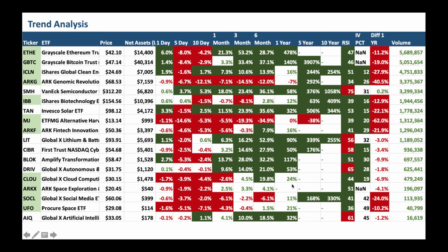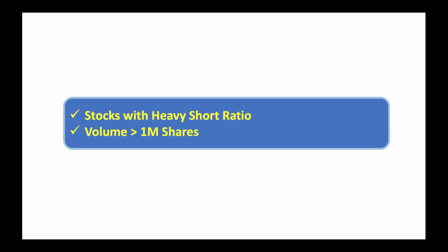So with that, let's jump in here. Artificial intelligence is a little bit hot here, but it could buy some names which have fallen off big time, like C3 AI as an example. So with that, let's jump in here and look at top stocks with the heavy short ratio.